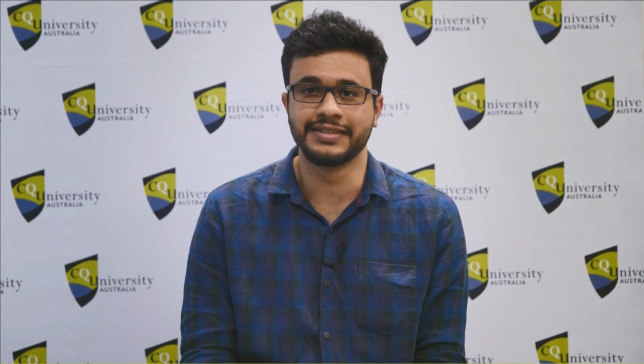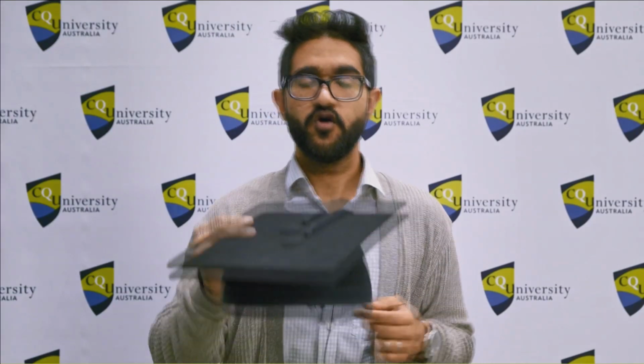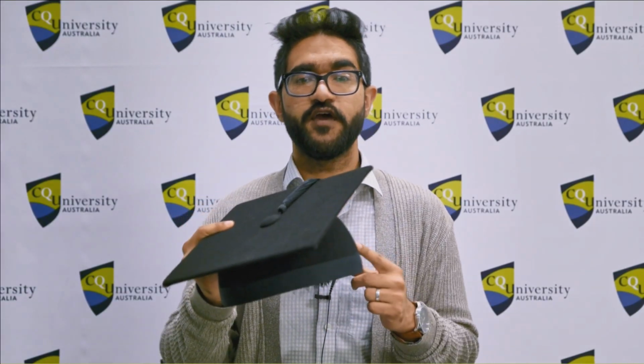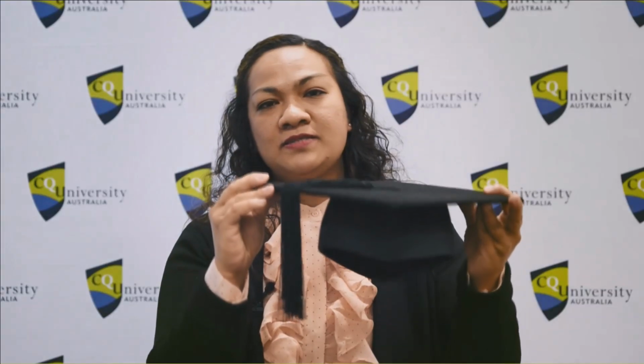Academic regalia is a long-standing tradition that represents your degree and discipline. Mortarboards sit on the top of your head, with the smaller peak at the front and the larger peak at the back. Please make sure that your tassel is on the right-hand side.